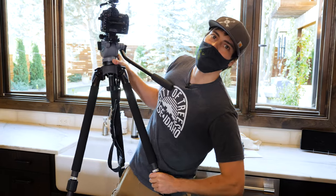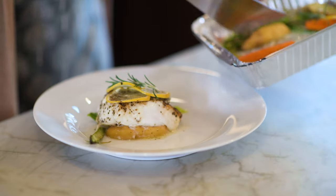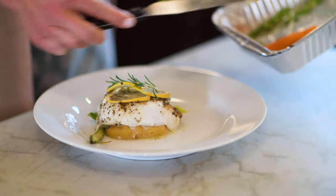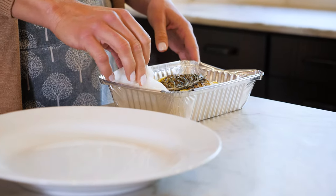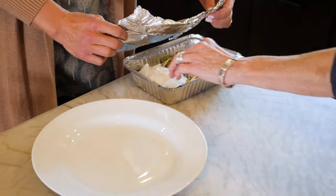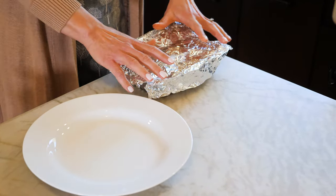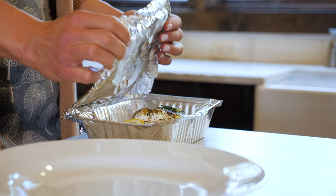Now we're in a predicament because the fish has been cooked, so we can't put it back in the oven for another 20 minutes. So Rebecca, our food stylist, was microwaving a soaked paper towel. She would hurry up and toss it in there, and then we'd hurry up and shut the aluminum foil. This took us a little while, but we finally got the steam.